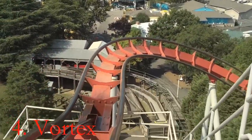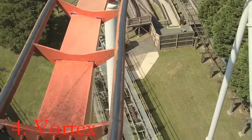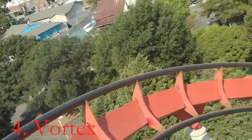Is this a bad ride by any means? No. I definitely think it deserves a number 4 stand-up, though, especially when I think about all of the other rides that are above it. So at the number 4 spot, we have Vortex at Carowinds.